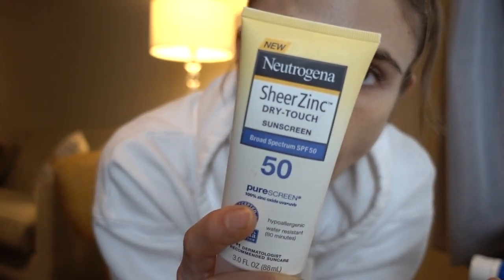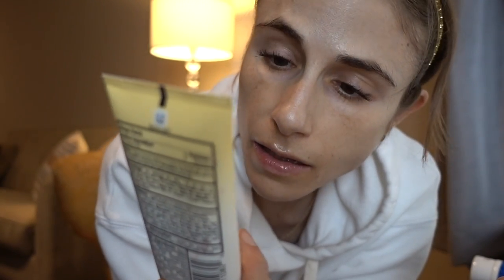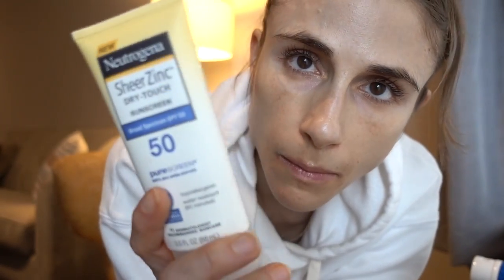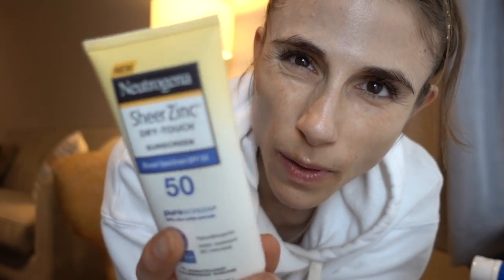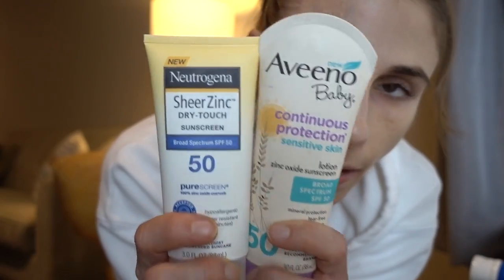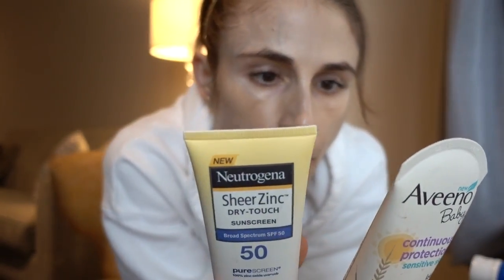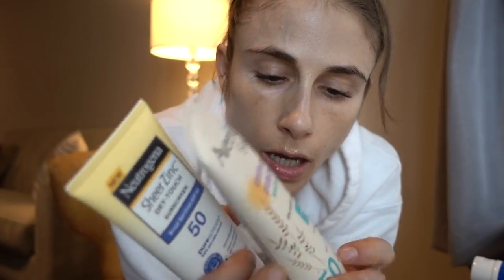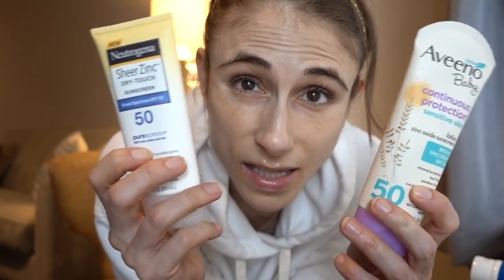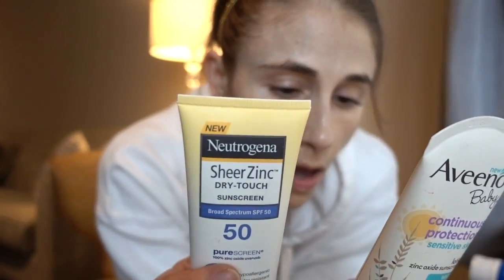Neutrogena Sheer Zinc has a formulation for the face that I have tried a small sample of and found to be okay. Many of you don't like it, however, and I can see why. It probably pills up quite a bit under your makeup. As far as comparison, these are both zinc oxide exclusive physical sunscreens. They offer great protection. They're in a good range here at 50. Remember, you want to look for 30 to 50. Zinc oxide provides very good coverage into the UVA and UVB ranges.